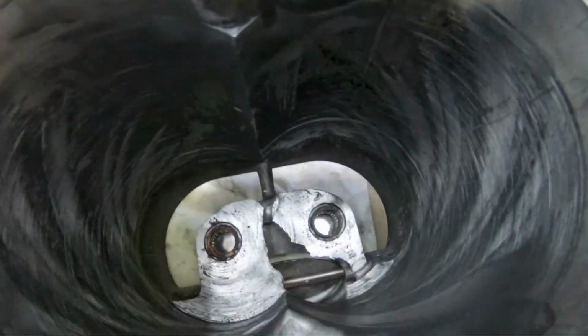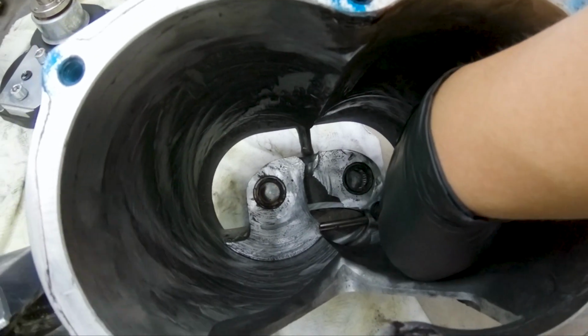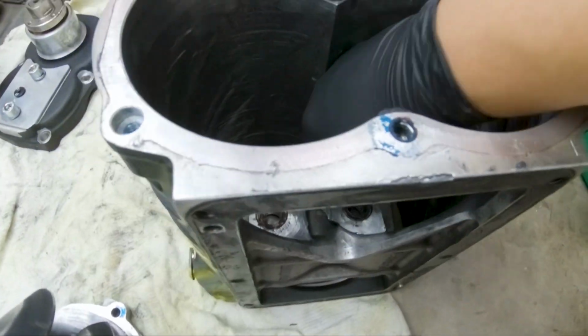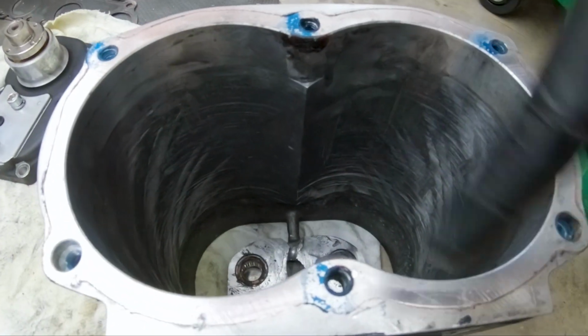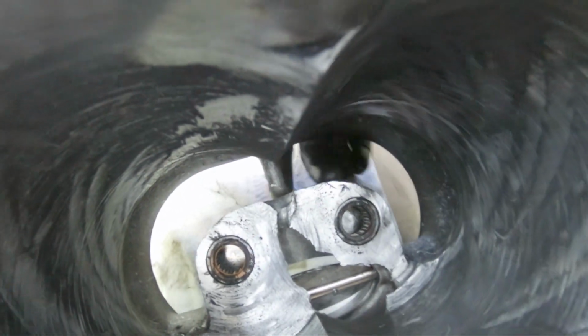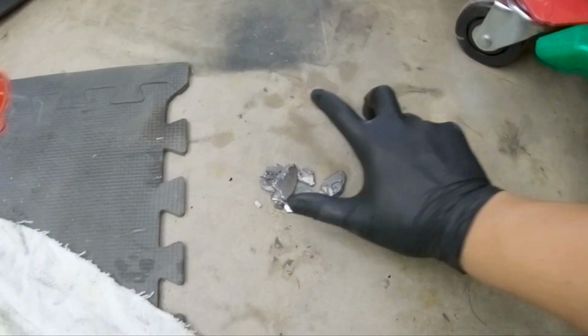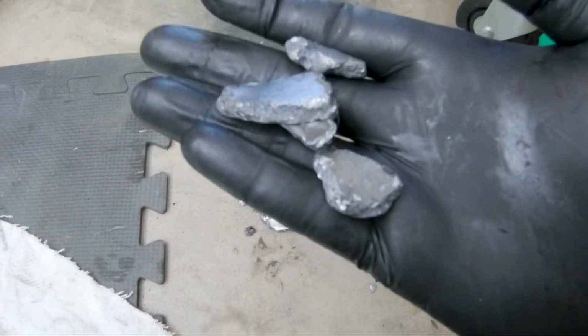Remember I showed you guys before how you can see the path of the dowel. So again, that was going around in circles, and that's what caused this whole gouge right here to explode. And that's where this shrapnel here is from.